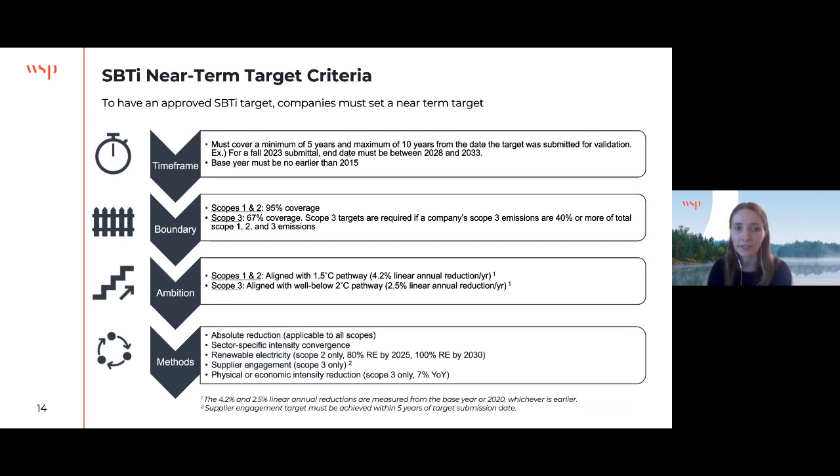There are also several different methods for target setting that apply differently across the scopes. So the first method is absolute reduction, which is applicable to all scopes and is one of the most common methods used to set a science-based target. The second method is sector-specific intensity convergence. And the SBTI has several sector-specific guidance documents available on their website that provide more options about this type of target, and this is only available for certain industries.